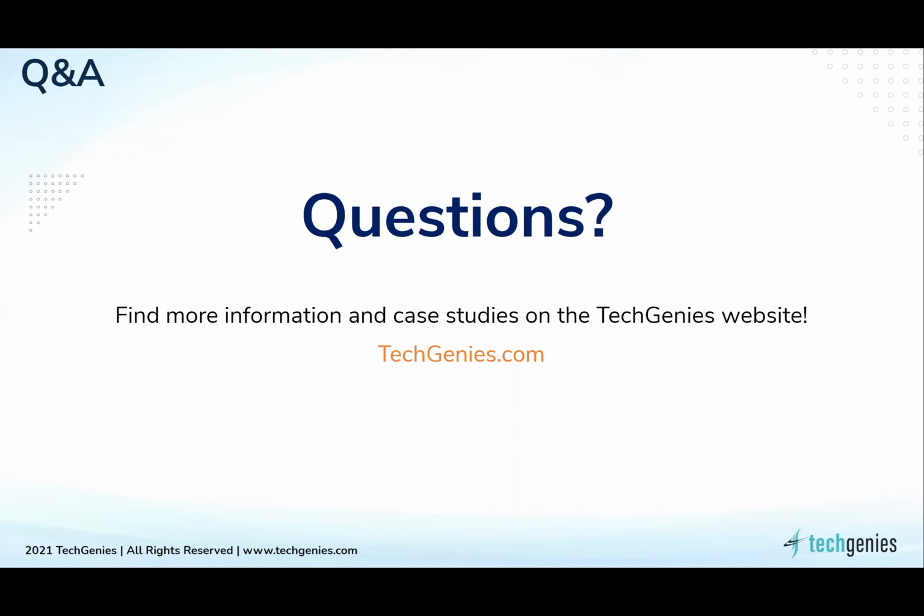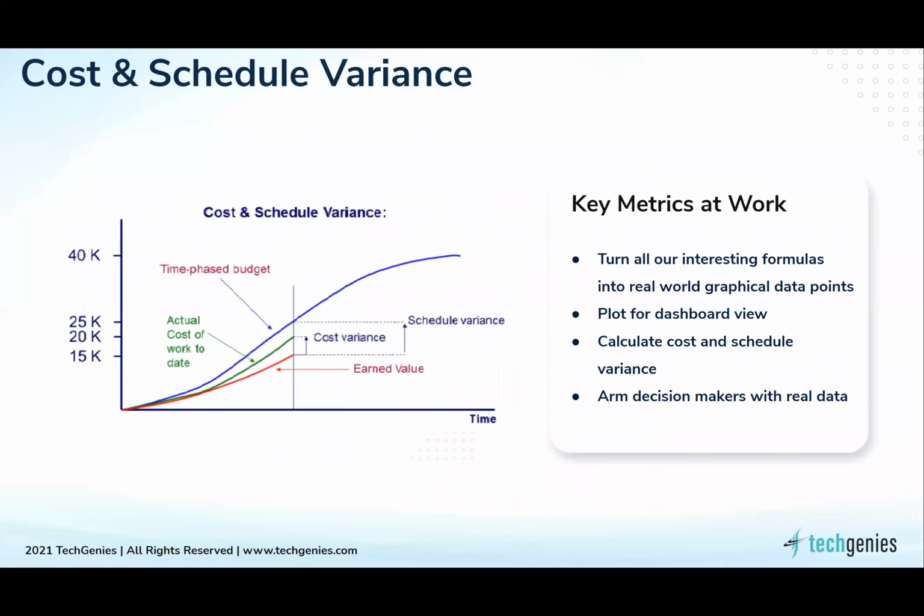3 metrics. Do you want me to go back to that metric slide real quick? Or, I mean, you might as well. I think it'd be a good way to illustrate the answer for them. Here we go.